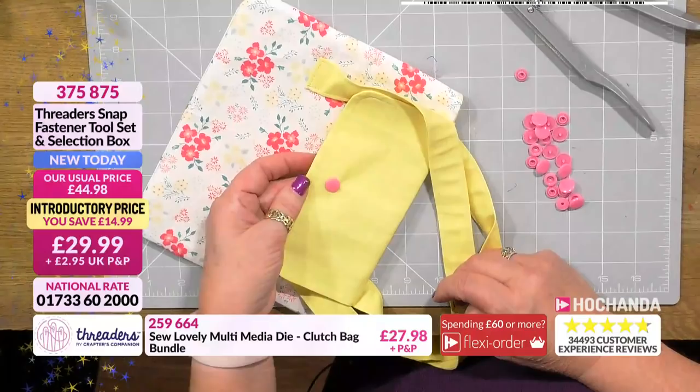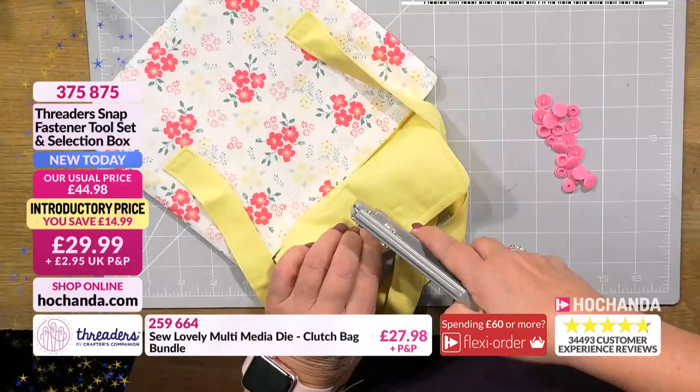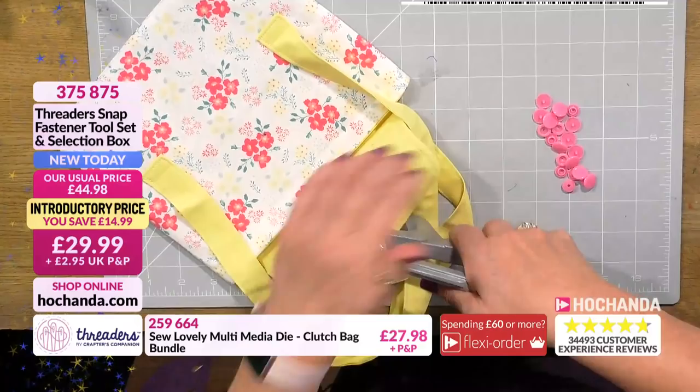And then I'm going to use the stud. I'll use the socket on the other side. And again, bring your tool in. Get that button in the silver dish. Just give it a little wriggle so you know it's in there, and then give it a little squeeze. And that's the popper on that side. I think that looks adorable.